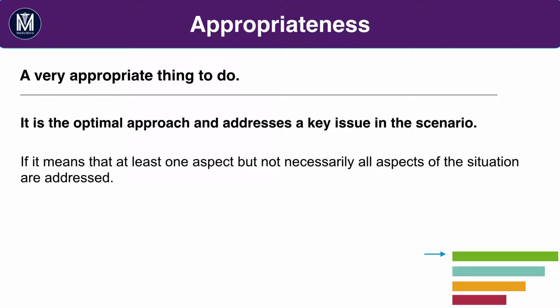So let's start by looking at a very appropriate thing to do. This means that at least one aspect, but not necessarily all aspects of the situation are addressed. So this would be the case if a certain action actually helps in resolving a problem in a suitable manner. It is regarded as the optimal approach, and it addresses a key issue in the scenario.